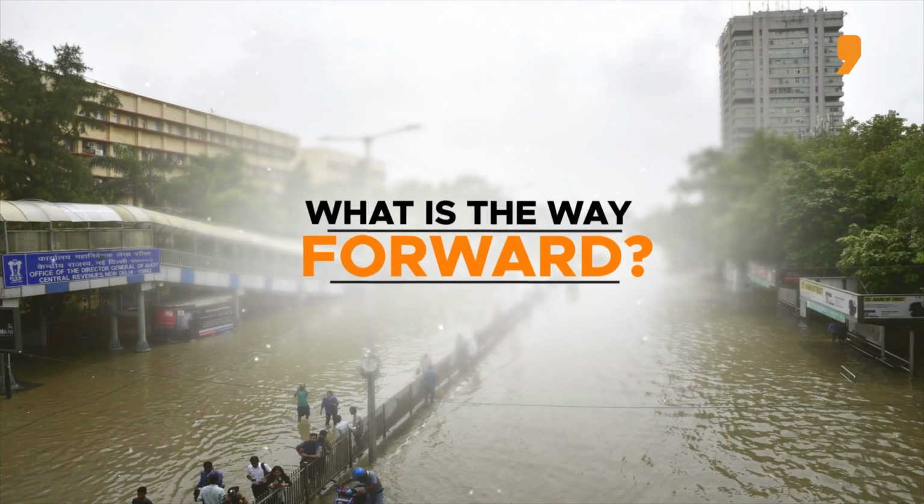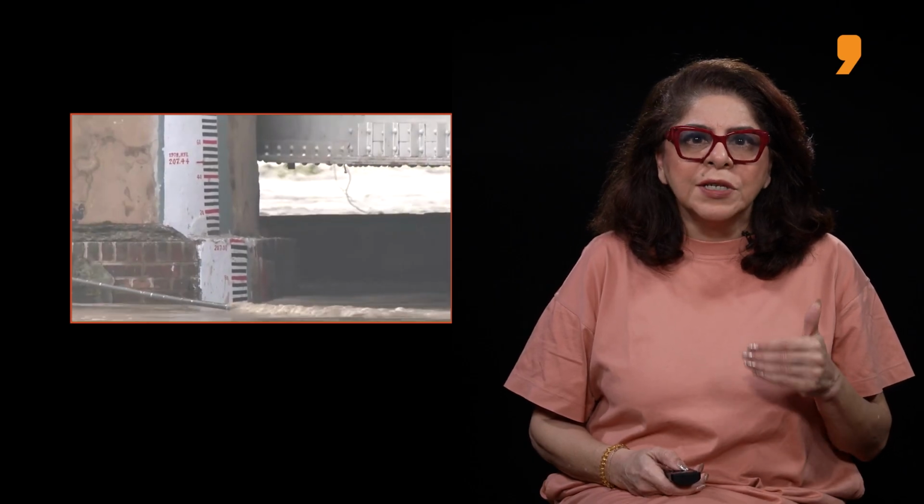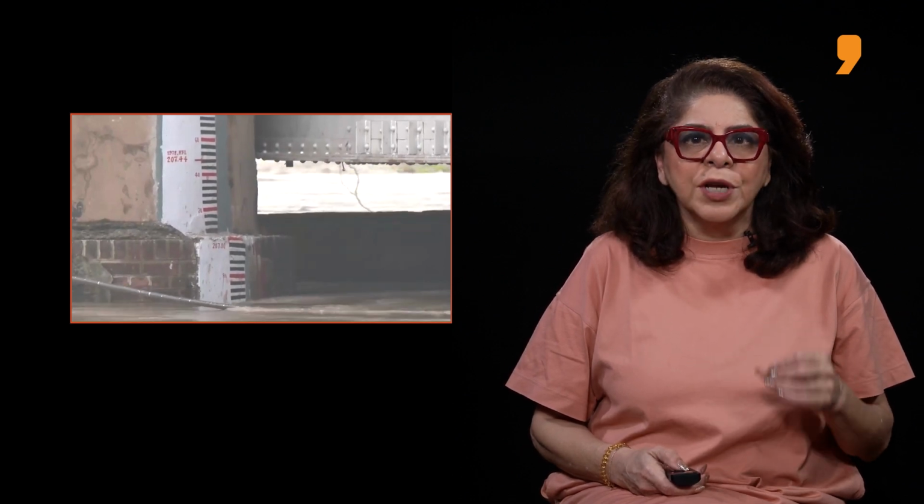What is the way forward? Further encroachment of the riverbed must be stopped. We need an integrated and interconnected system of drainage for all jurisdictions of the city.